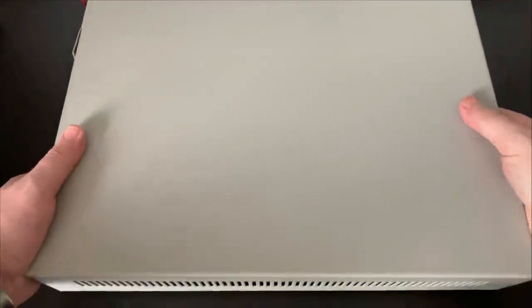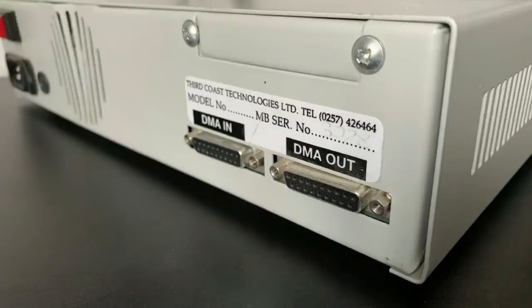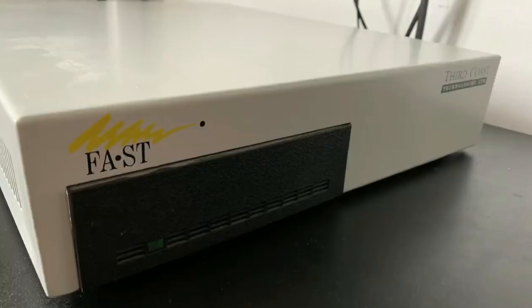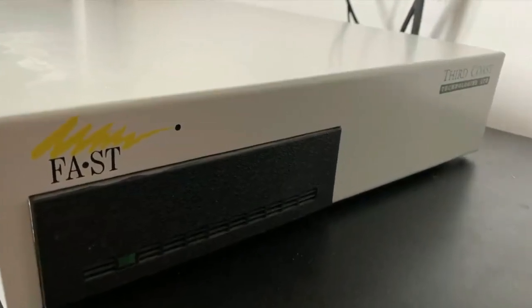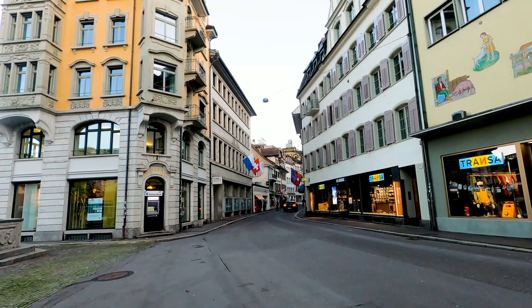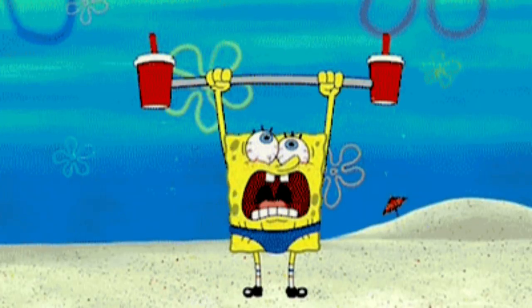This particular hard disk unit from Third Coast Technologies, which was designed for use with the Atari ACSI interface, contains a 50 meg drive. This would have cost you the equivalent of the GDP of a small European country, and it weighs about the same too.